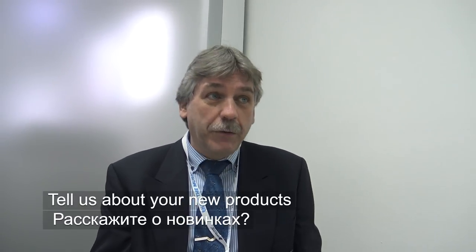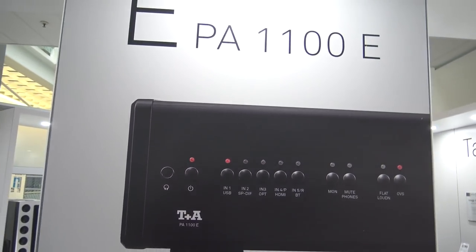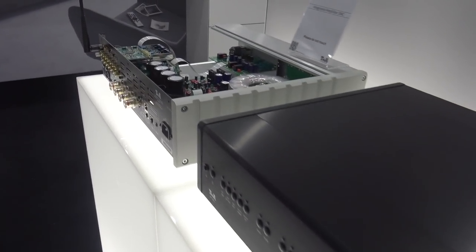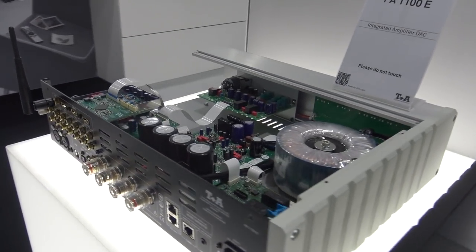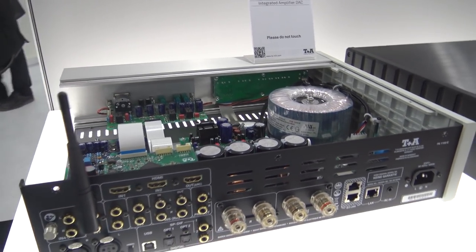We have a new power amplifier with digital inputs and a very high quality D2A converter. This device is called PA1100E. It's a 2x250 watt amplifier, having I think 6 analog and about 10 digital inputs, and you can connect any digital source from computers over Blu-ray players up to televisions to this amplifier, and so you can use it for every digital device or analog device which you have in your system.